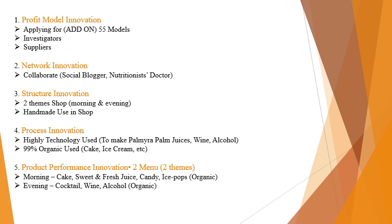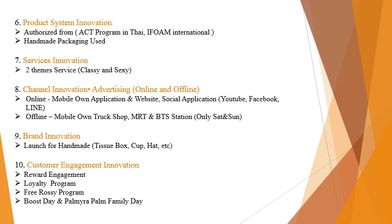For the product performance innovation, we would provide two menus for the morning and evening. For the morning, cake, sweets, fresh juice and candies, like typical. And for the evening, we can celebrate with cocktails, wine and alcohol in the countdown event. And for the broader system innovation, the customer would come back to our shop for handmade packaging, accessories and presents from our shop, and they will get credit points from the mobile application and the order number. So that's why they will come back frequently to get the presents.